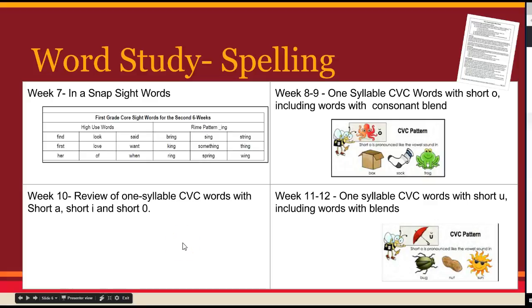Your first grade word study document is a pacing guide. In week 7, it introduces the snap words. These are your sight words for the second 6 weeks. In weeks 8 and 9, you're doing one syllable consonant vowel consonant words with the short O. Here's where you're introducing consonant blends like frog and those types of things. Then week 10 is review of one syllable CVC words with short A, I, and O. And then weeks 11 and 12 are one syllable CVC words with short U, including words with blends. So that helps you in filling out and mastering those standards. The only thing you don't see there is maybe the digraphs and the long vowel sounds.